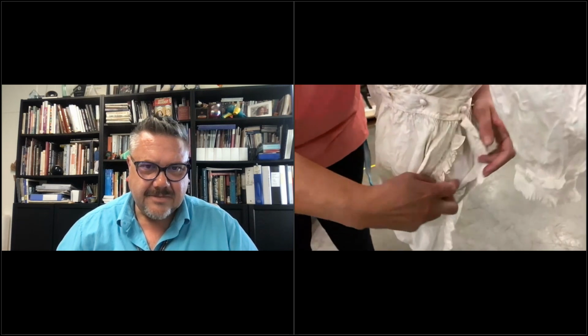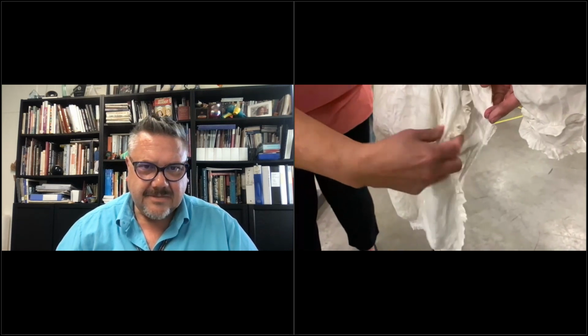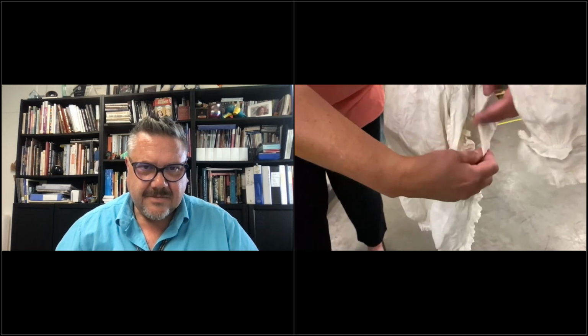So the romper here, lots of frills. The buttons are porcelain, and they go all the way down the front and connect the blouse to the pants. There is no front opening at all. The pants open on the side. This one's ripped a little bit, but they open fairly deep down, so they would have opened to about here.